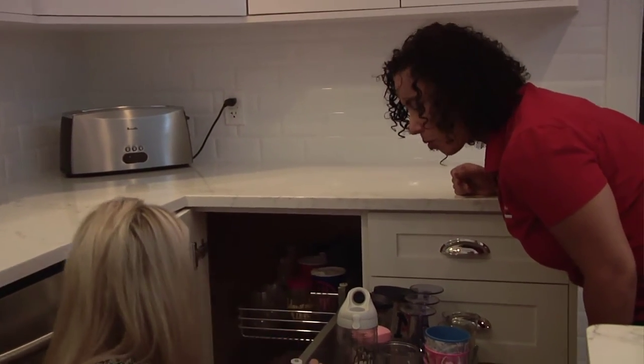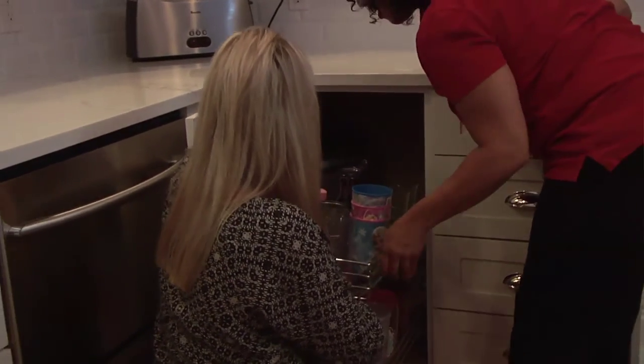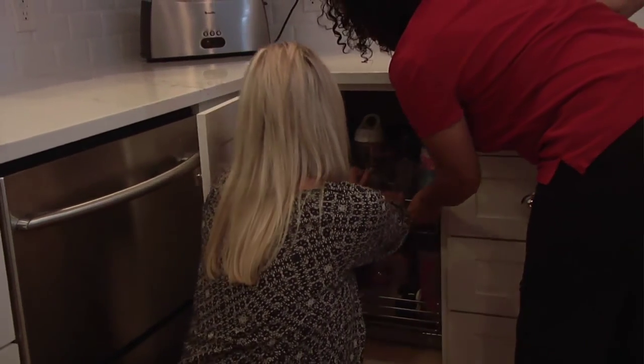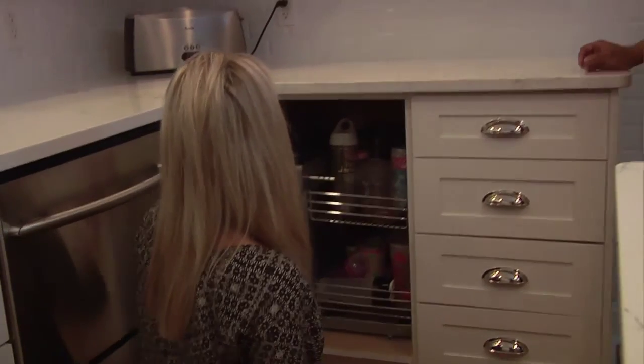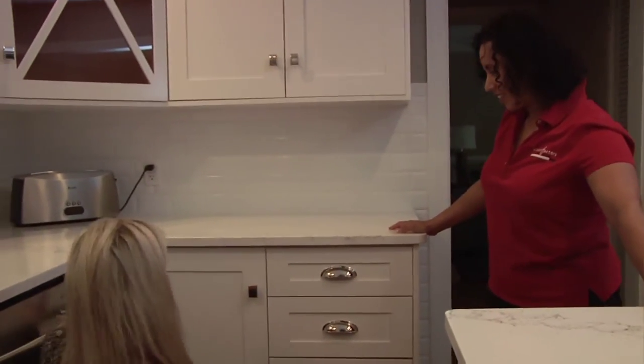And look at how much more storage you have. And so what, I just slide this back? Slide that back. Golly, and then this goes back. Y'all think of everything. Well, we want to make your life easier. And is this, let me guess, slow closing too? Yes, it is. Golly, who knew?